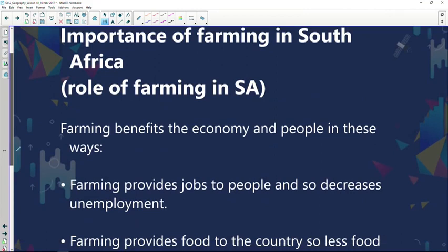Now, the importance of farming in South Africa. Most importantly, we benefit from it economically. It means we can provide food on the table. It improves our standard of living. It means we can pay for school fees, we can pay for medical bills, we can provide our families with basic needs and services. But it's also very important because it adds to the GDP. It means the government can provide us with services, with decent infrastructure like roads, railways, and medical care.